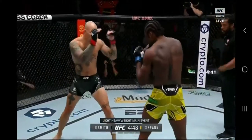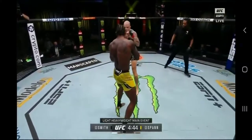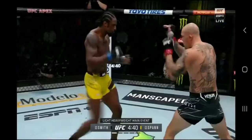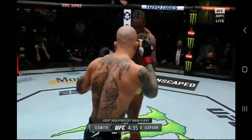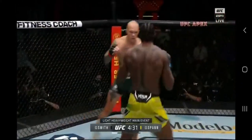This is a nice way to open, a low kick. Remember the last time you saw Smith, he crippled Jimmy Crute with the calf kicks. That ultimately led to a doctor stoppage TKO victory for Smith at the end of the first round in Jacksonville in April.